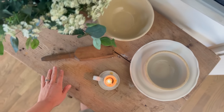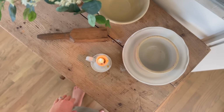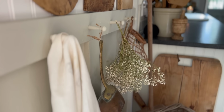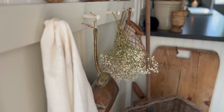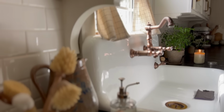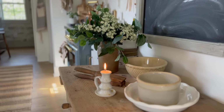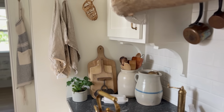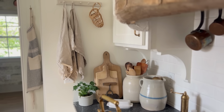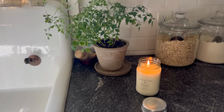You don't have to have a ton of money to create a cozy kitchen space. Our kitchen is filled with vintage finds and thrift store decor that I have collected over the past 12 years that we've lived here. And sure, we've made some updates in our kitchen along the way as we were able to afford it. But I think that what gives our kitchen the most character are those one-of-a-kind pieces that I have found at thrift shops and antique stores: cutting boards, my copper collection, things like that.